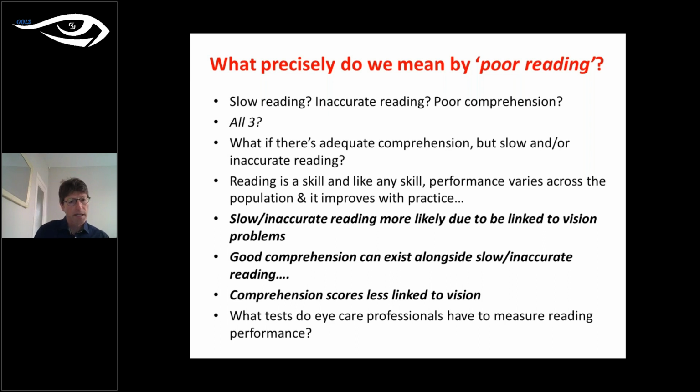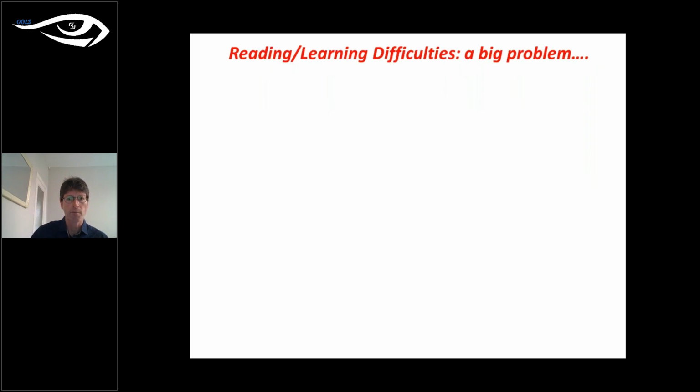And I would ask you to ask yourselves in practice, what tests do you as an eye care professional have to measure reading performance? How would you establish whether or not a child has a reading problem if they attend your practice because, for example, a teacher has said that they're not reading well? It's a big problem. Reading and learning difficulties are a very, very big problem.